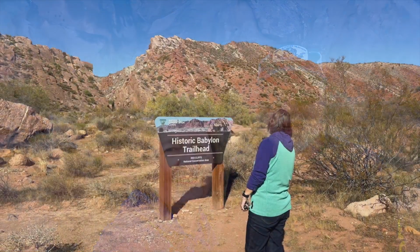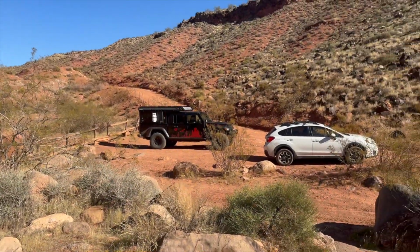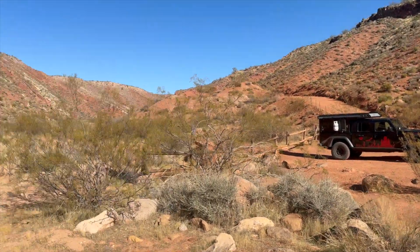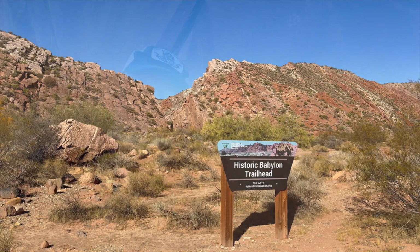Well, there's some waterfalls. This is the historic Babylon Trailhead. Corinne was just catching a picture of it. And there's a few parking spots here. We went up a little ways up the trail through that cut there, which is beautiful, with lots of river crossings. It actually makes the trail quite a bit of fun.